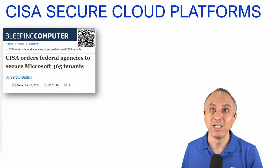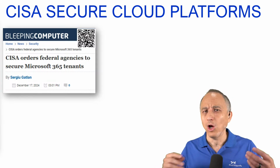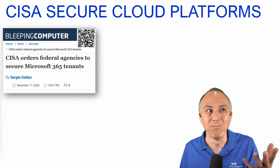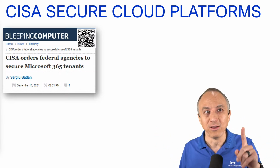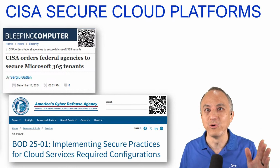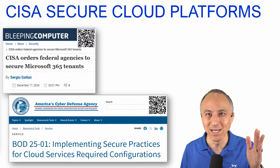CISA orders federal agencies to secure Microsoft 365 tenants. And you may say, orders federal agencies to secure them how? Like, what does that even mean? Fortunately, they finally offered some value here with what is called a BOD. No idea what a BOD, I forgot what that stands for.